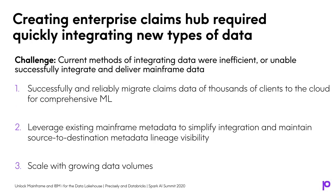Now, with the problem statement defined, that was a great first step, but there are a couple of key challenges when it comes to integrating this data. And the main one that really sums it up here is their existing methods of integration were inefficient or really unable to successfully even connect to integrate and deliver that mainframe data in the way I just showed you. So they needed a solution that was going to allow them to successfully and reliably migrate this claims data for thousands of clients. I mean, these are tens of thousands of clients moving all of that data into the cloud for this comprehensive ML. Now, another key challenge was, for anyone who's worked with mainframe data, you're very familiar with the way metadata works in that environment.